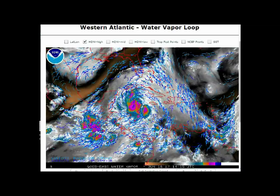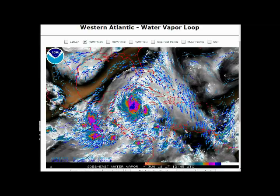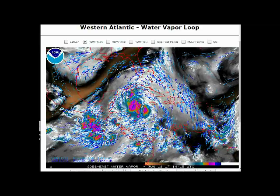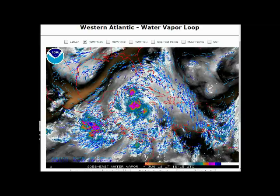For example, once this system develops over in here somewhere, this shear might be over in here, and that would keep it ventilated enough to where the wind shear wouldn't tear it apart too much. But at either rate, more than likely, like all the systems we've seen in the Gulf of Mexico the past several years, it's going to be a lopsided sheared system where the convection is off to the right of the circulation.